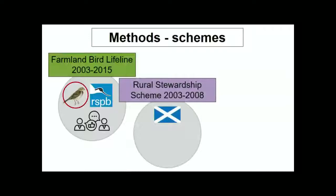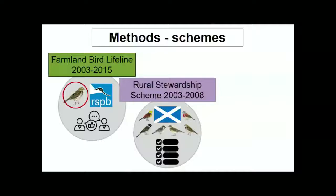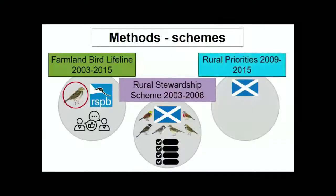The second scheme, the Rural Stewardship Scheme, was run by the Scottish Government, and that's a broad scheme, not focusing on any particular species, which offered farmers a lot of choice in terms of what they could do. And finally, Rural Priorities, again coming from the Scottish Government, didn't focus on a particular species, but did have some options targeted at corn buntings. In general, though, the scheme offered farmers less choice in terms of on-the-ground management they could implement.